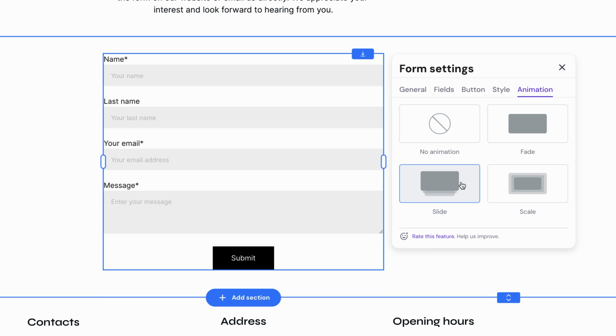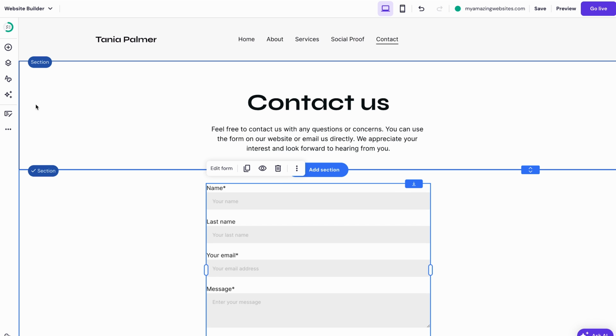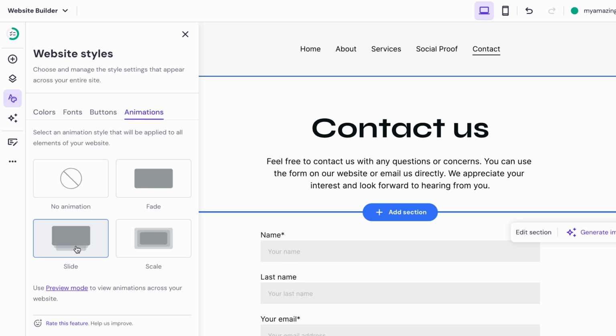Given that you're building a one-page website, adding animation is an excellent way to make your site even more engaging and interactive. You can apply this not only for each element, but for your entire site. Okay, so just go to the Website Styles menu on the left toolbar, select the Animations tab, and pick an animation you'd like to apply to all of the site's elements.